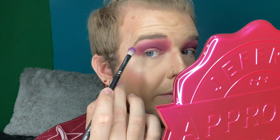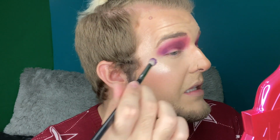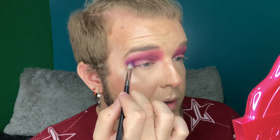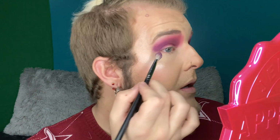So, Lavender. I'm excited to try this. All right, purple, especially the shade of purple, is probably one of the hardest shades to make. So, here comes the test. Oh, she's pigmented! Lightest little touch, and it's just like, hi, how are you? I have come to slay the makeup game and not play.